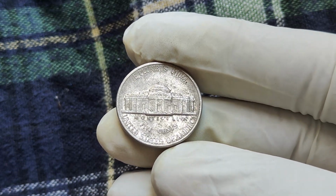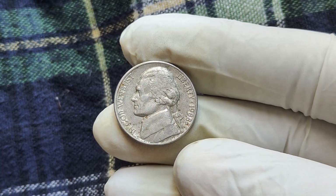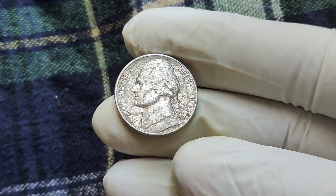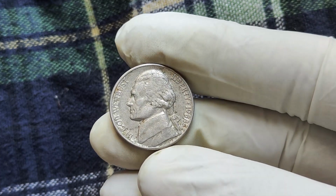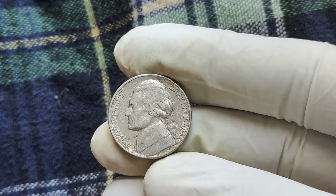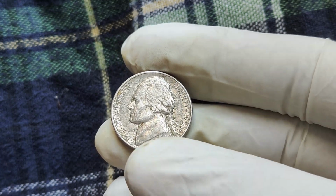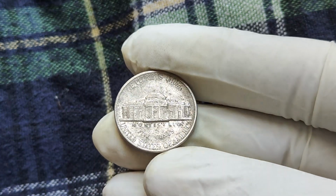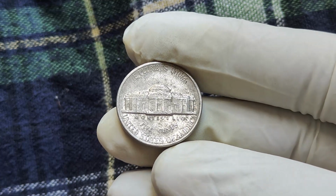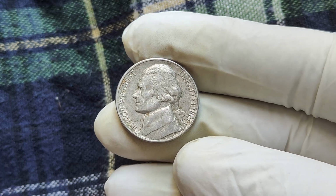Now, before you rush to your coin jar, let me tell you a little secret. Most people overlook the nickels they handle every day. They think, it's just 5 cents. What could it possibly be worth? But that's where they're wrong, dead wrong. Hidden among ordinary nickels are a handful of rare 1988 D Monticello Jefferson nickels with errors and unique features that collectors are willing to pay a fortune for. And trust me, you don't want to miss out on discovering one of these life-changing coins.